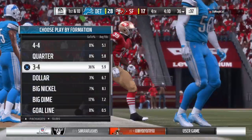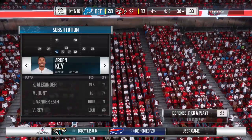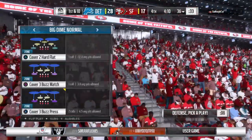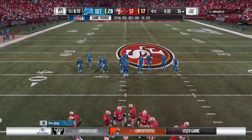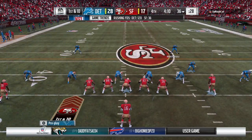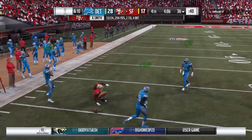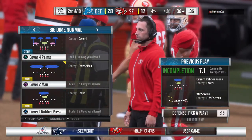And San Francisco gets set to go here. So from the 36 now, 1st and 10. They go back to the air here after the INT on the last drive. And it pops free. The collision there jarred the ball loose and brings up 2nd down.